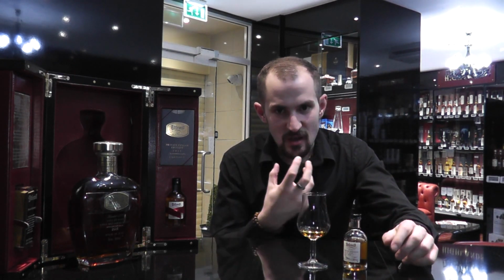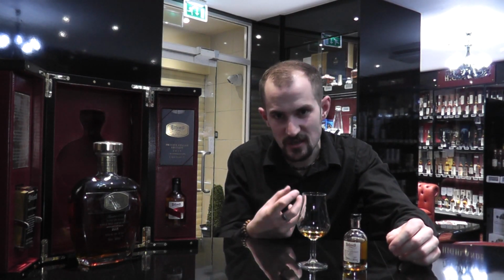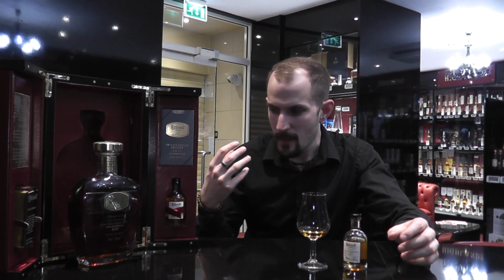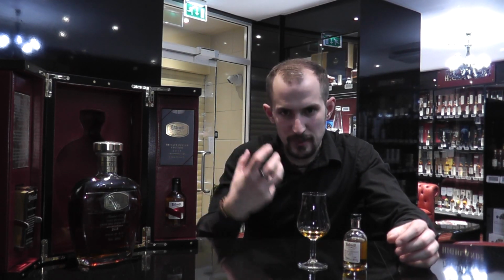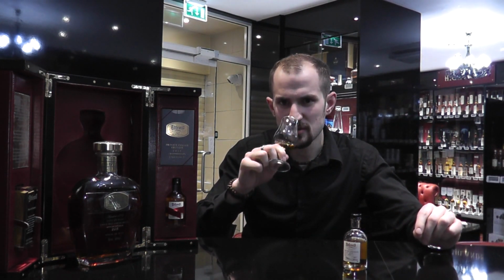That finish is really, really good. So it starts off quite almost one-dimensional at the very start, and I was kind of struggling to pick out flavours. It's obviously cask strength, and it's my first whiskey of the day. It starts one-dimensional, but then it builds and builds. The finish is amazing. Let me have another taste to pull out some more notes.